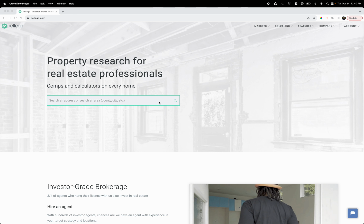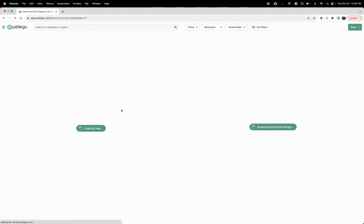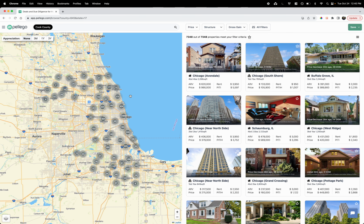Find and analyze deals in the Chicago area. So let's say you're looking in Cook County. That's where Chicago is. What Pelago will do is it'll look for every listing on the market the same way that it would on a Zillow or a Redfin. So we see there's a little over 7,000 properties in Cook County for sale.